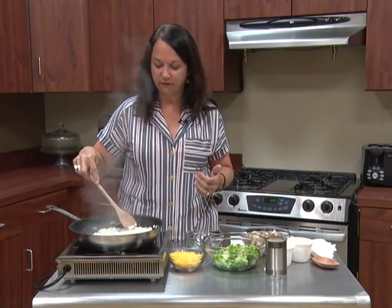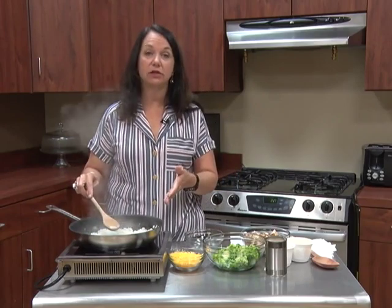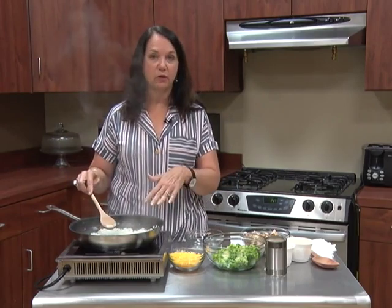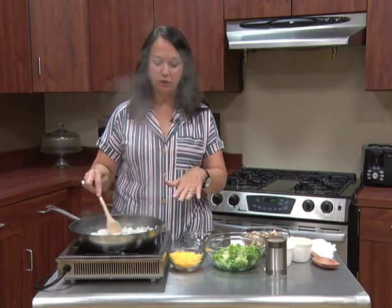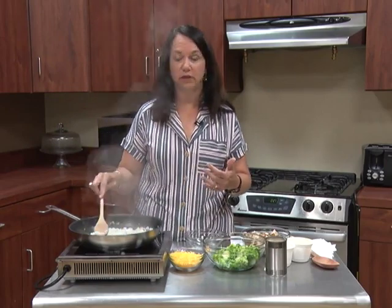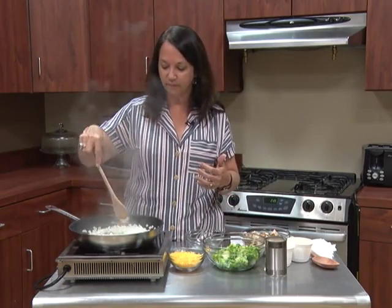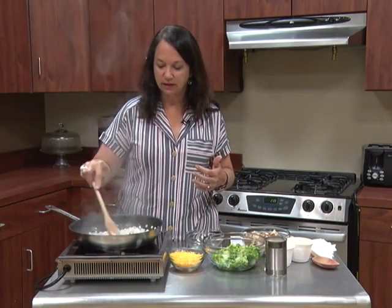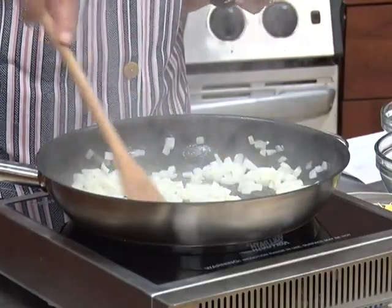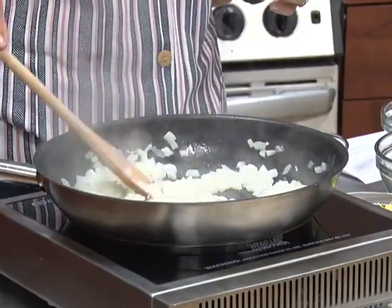All right, so I have these heating up really nice. And what I did also for this pan, I did spray it with a spray type. So if you want to, you could also use maybe a tablespoon of olive oil, but I did spray the pan to keep everything from sticking. So I'm going to just spoon these diced onions around just a little bit more, and then I'm going to start adding the other ingredients to it.